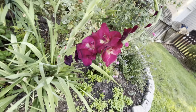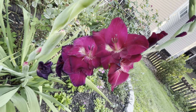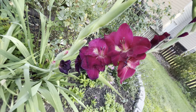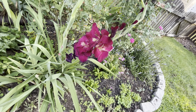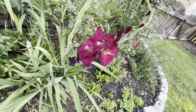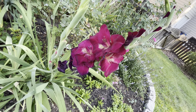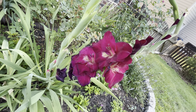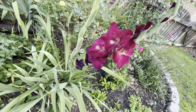Gladiolus here. This is kind of an unusual one that we don't see all that often. Normally we buy our glads from the box stores like Walmart or Home Depot and just put them in. These we got from an actual online garden, so they're a little more unique in terms of color and pattern.